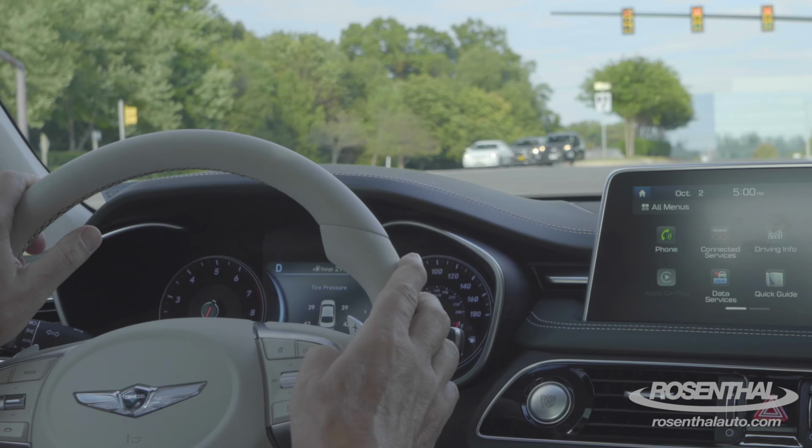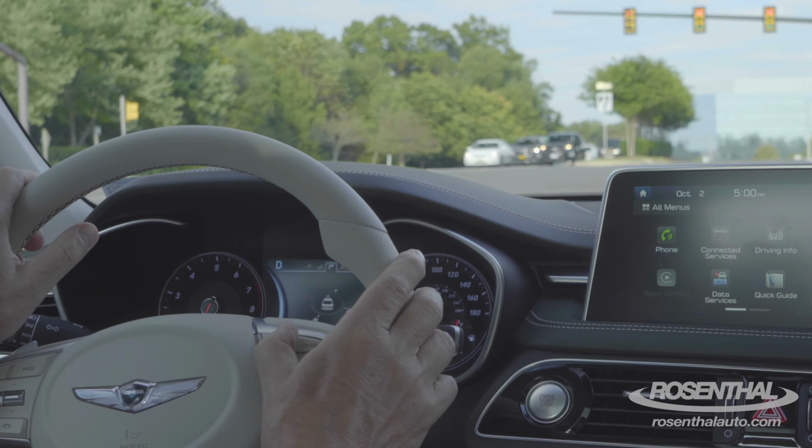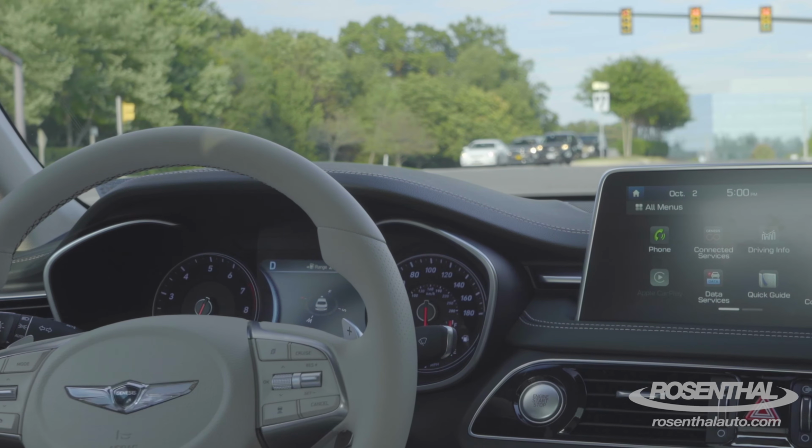So I want to go backwards. I want to go backwards, bam, bam, bam, bam. There we go. And then you can adjust it accordingly.